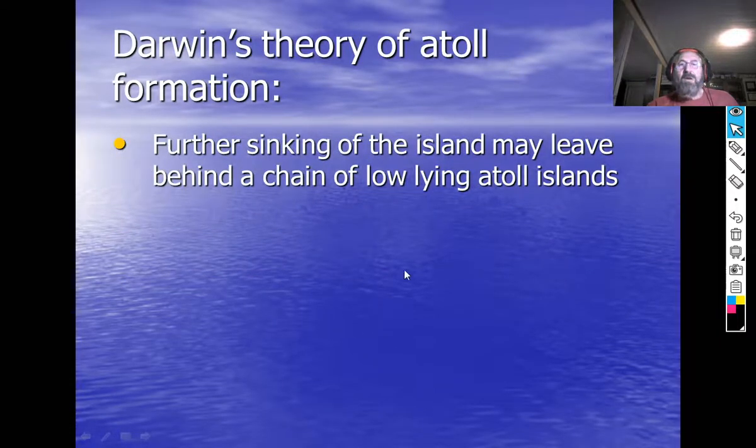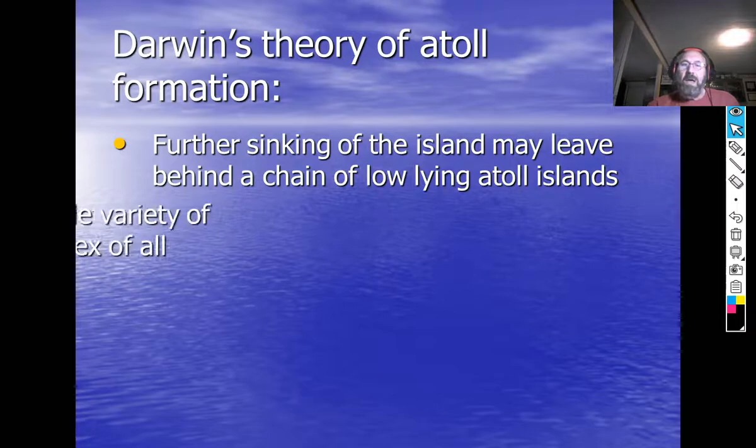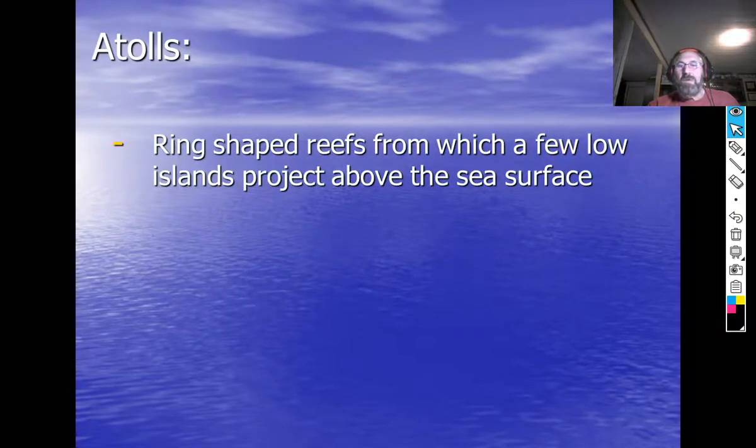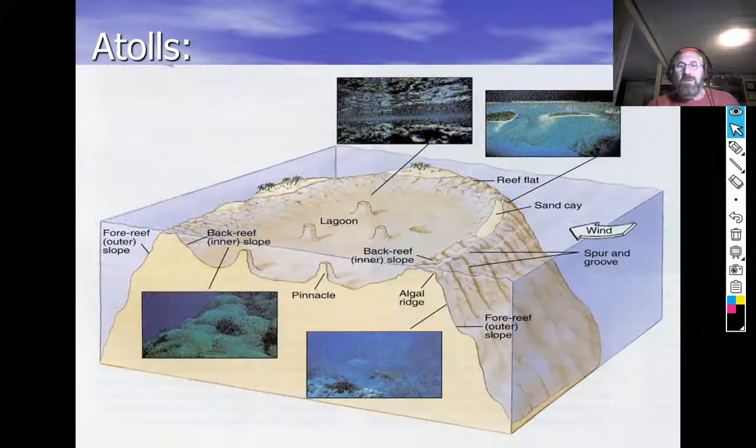Okay. If we keep going, further sinking of the island can leave behind a chain of low-lying atoll islands, coral atolls, and you have a ring of islands. Atolls are ring-shaped reefs from which a few low islands project above the sea surface. Here's the drawing of it. Let me draw in here. The island is probably here-ish. So this is all coral material. As the island sank away, the coral atoll forms. Over geologic time, as the ocean levels change, these become exposed, and you get this ring of low-lying islands, the atoll. And in here, we have a lagoon that's in between all these islands.